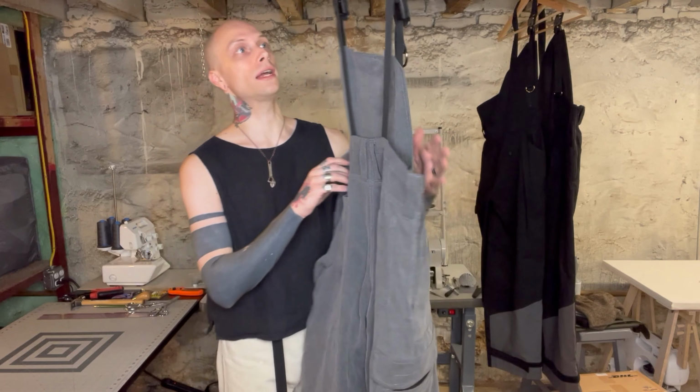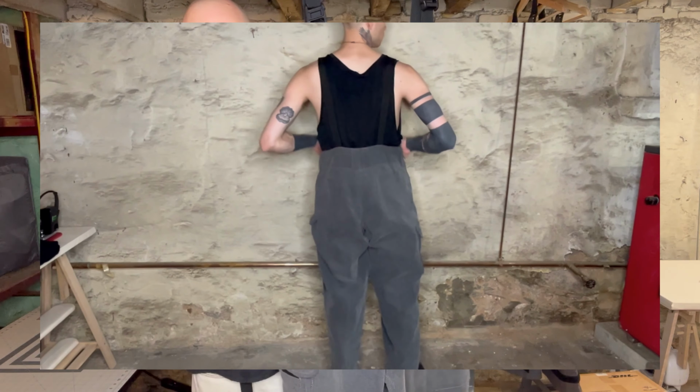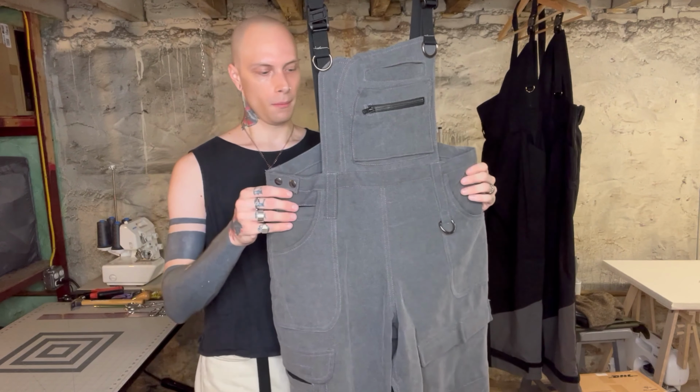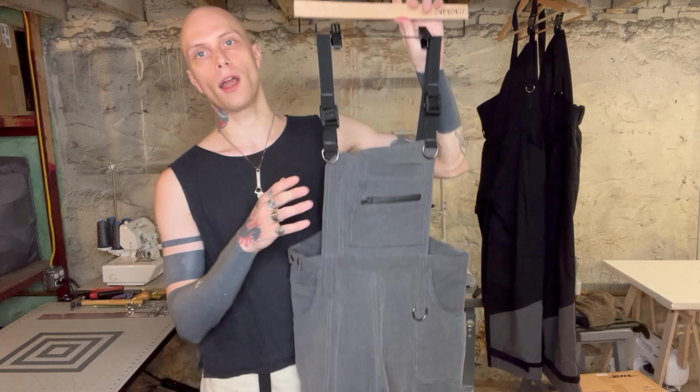So yeah, there is a ton of carrying capacity on this thing, which was definitely a goal since the initial design of this pair of overalls. But in addition to the cargo space, there's also a lot of really nice hardware and detail on this thing.